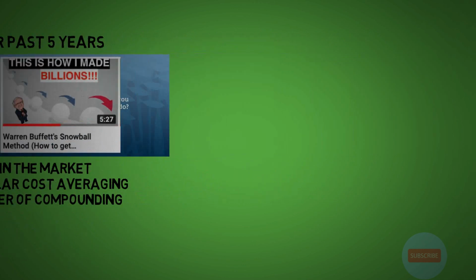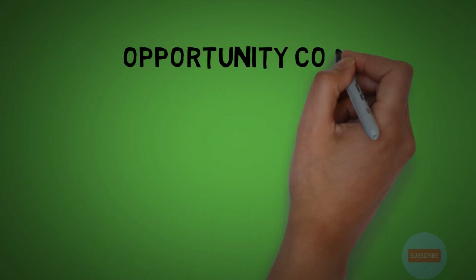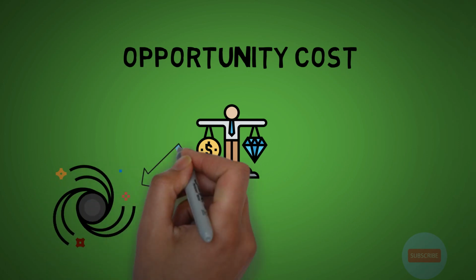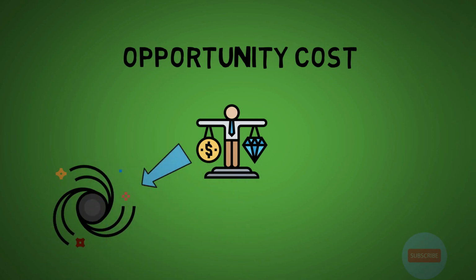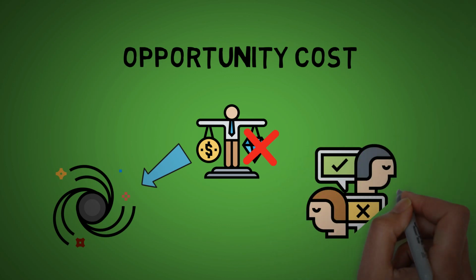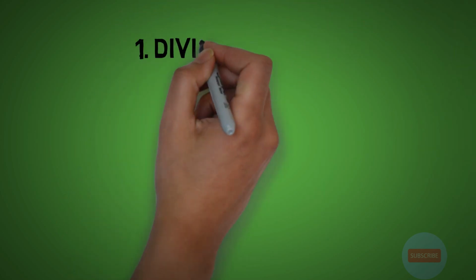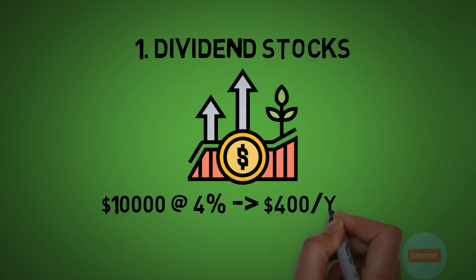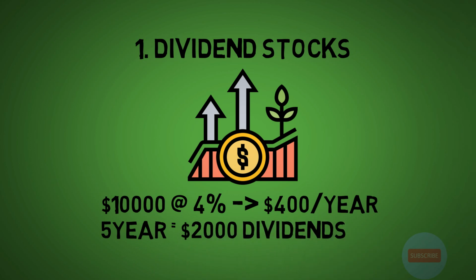Let's get to the downside: opportunity cost. In order for me to build out that $1 million dividend portfolio, I need to keep funding the black hole. And for every dollar I put in, it means that dollar couldn't be invested in other vehicles. When your funds and residual income are locked in the black hole, you can miss out on a lot of other chances. When we're investing $10,000 in a 4% stock, we get $400 in dividends a year. We'll look at a 5-year time frame, so that's a total of $2,000 in dividend payouts.